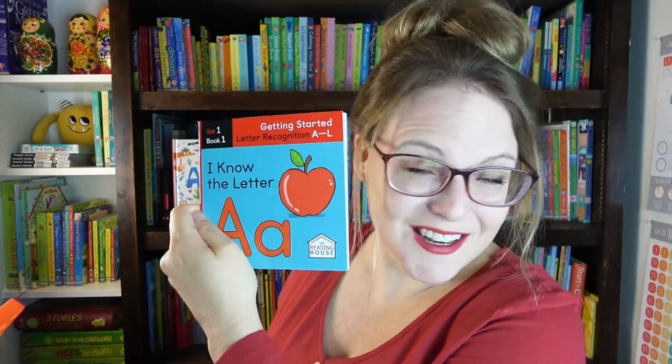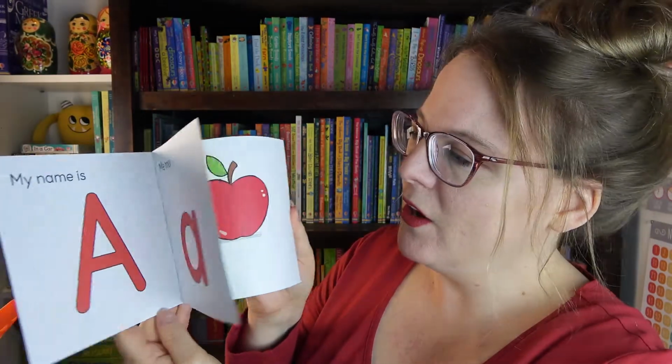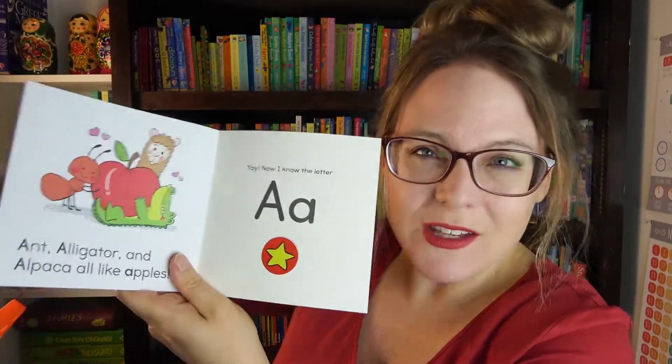Next, I have this right here. It's called The Reading House. This is set 1. It's A through L. I showed this in my kindergarten video, but let me just show you quick how this works. So this will be in her basket for letters A to L, and then I'll switch over to the other box when we get to those letters. So here's the letter A one, and it has an apple on it. And so it's just very basic. It goes over the letters, gives you some examples of things that start with that letter, and at the end it says, yay, now I know the letter A, and it comes with stickers, and whenever they master that letter, you could put a sticker down on that page.